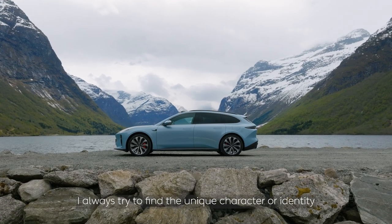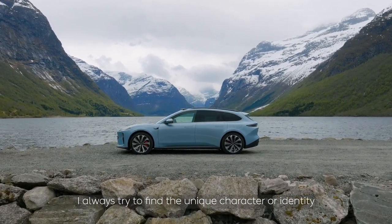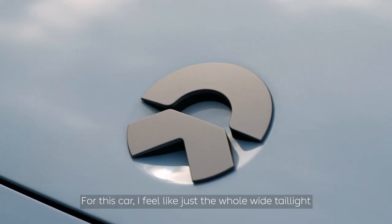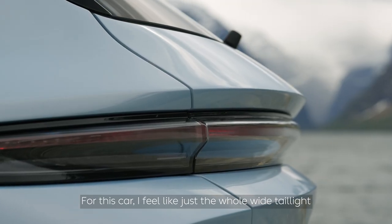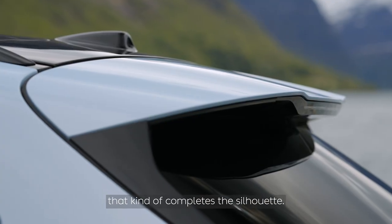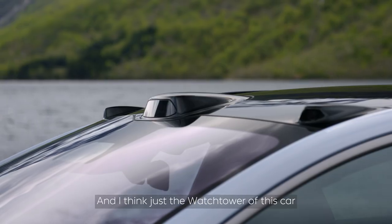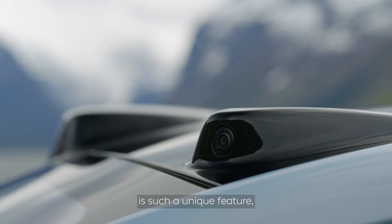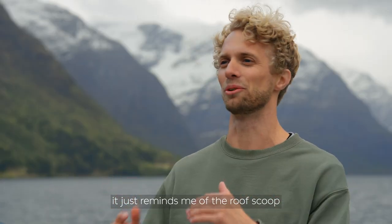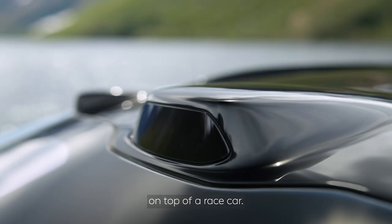I always try to find the unique character or identity of a product or a brand. For this car, I feel like the whole wide taillight is such a statement, together with a little spoiler on top that kind of completes the silhouette. And I think the watchtower of this car is such a unique feature. What I love about it is it reminds me of the roof scoop on top of a race car.